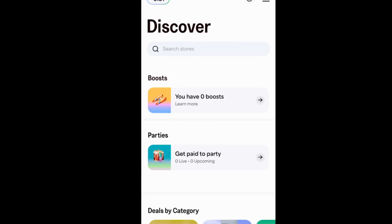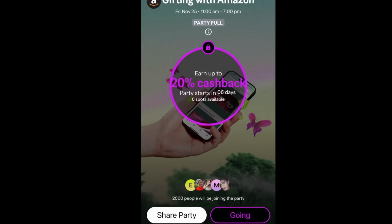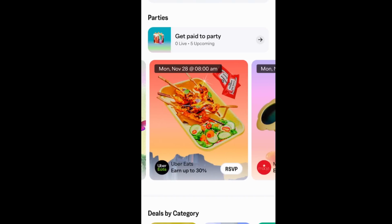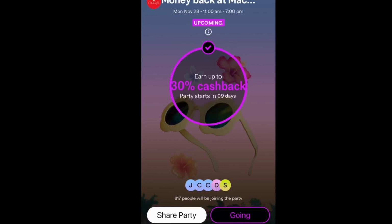We've got some watermelon shoes floating around, and the app appears to look a little different because there are different and new options for us to check out, including Flues parties. So there are scheduled Flues parties that you must RSVP for. One of them here is the Amazon earn up to 20% cash back. You can see that this party is on Friday, November 25th. We have Uber Eats here, so you can definitely open the app and see if any of the parties are exciting for you. There's another one with Macy's where you can earn up to 30% cash back, and that is on Monday, November 28th.